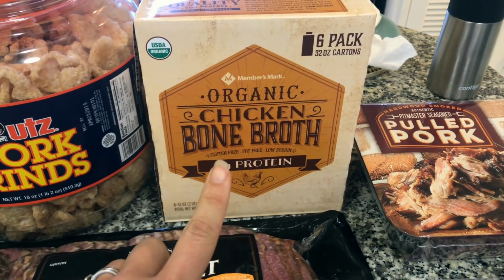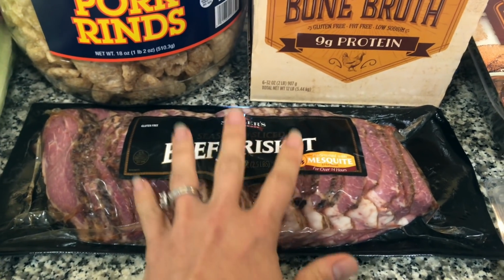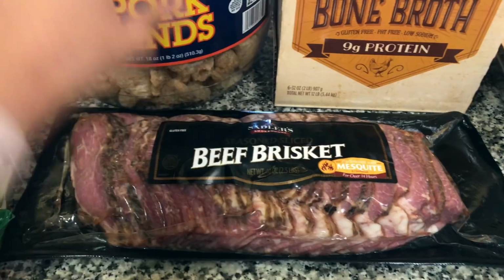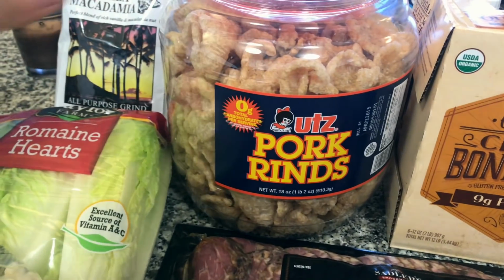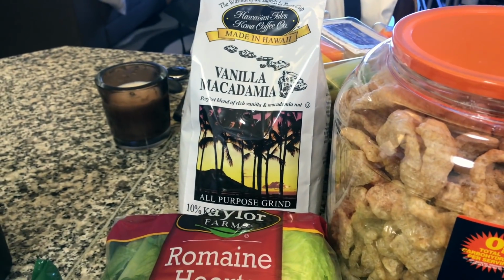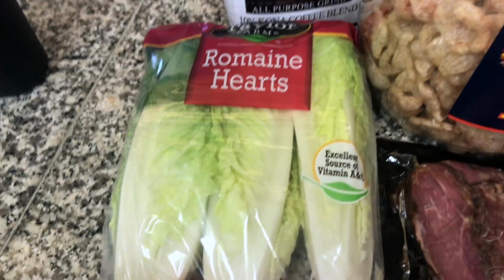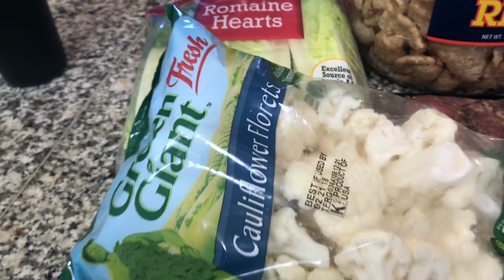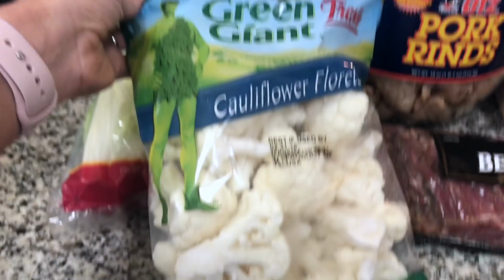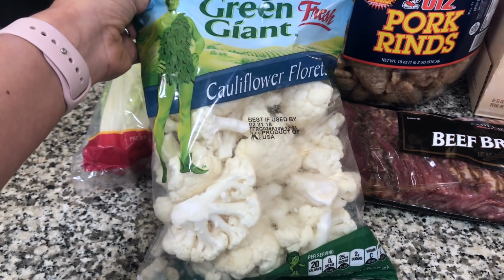We got chicken bone broth, beef brisket. Again, check the packaging. There's no sugar. Pork rinds, because you know I love those. My favorite is macadamia nut, vanilla macadamia nut coffee, romaine hearts, and then I have been eating a lot of cauliflower lately, so I'll take this and put it in the food processor and create cauliflower rice.